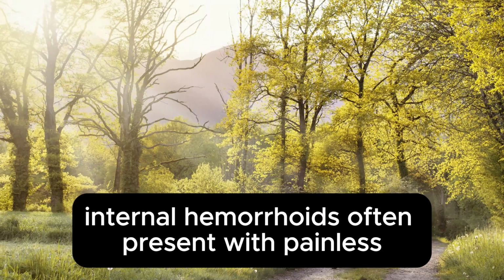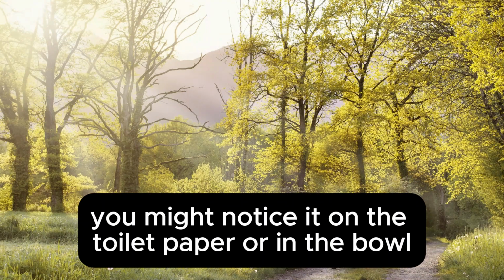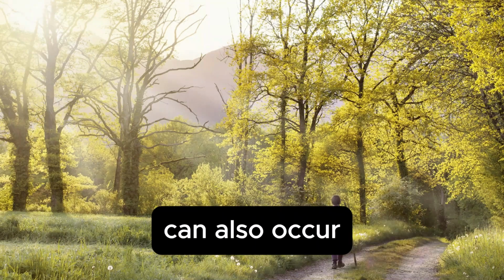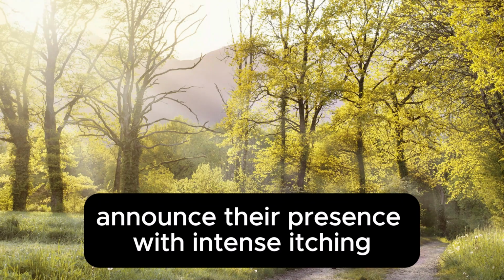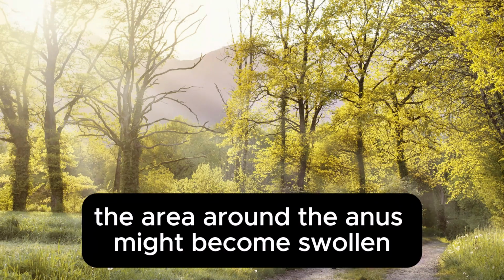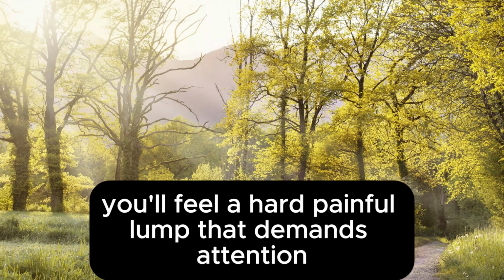Internal hemorrhoids often present with painless, bright red bleeding during bowel movements. You might notice it on the toilet paper or in the bowl. Prolapse, that feeling of something bulging out, can also occur, leading to discomfort or a feeling of fullness. External hemorrhoids, the more vocal ones, announce their presence with intense itching, burning, and sharp pain. The area around the anus might become swollen, red, and tender. And if you develop a thrombosed hemorrhoid, you'll feel a hard, painful lump that demands attention.